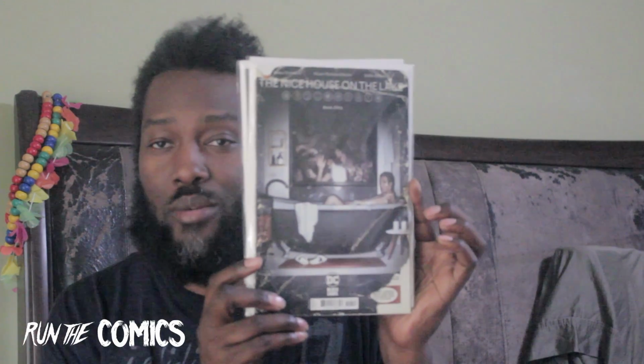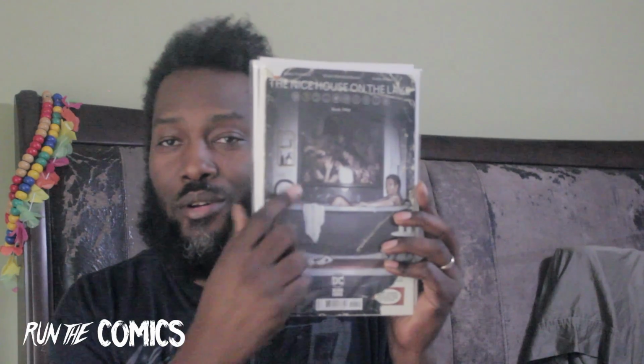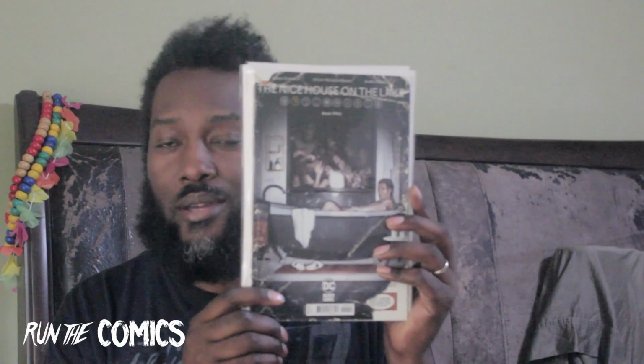And here we go with these. Nice House on the Lake, DC's Black Label. This is issue number 2, the second printing for issue number 2. You can see the page is kind of degrading, like how your comics do, but this is actually just a print.